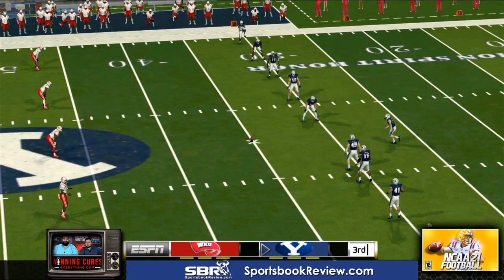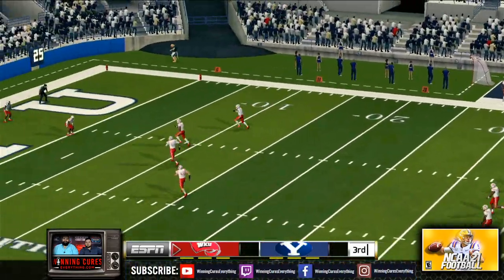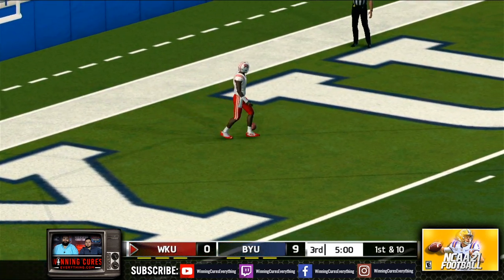All right, Reese, David, thanks, guys. Just about set to start the third quarter. He kicks it off, and he got all of that one. And it goes into the end zone, down for a touchback.